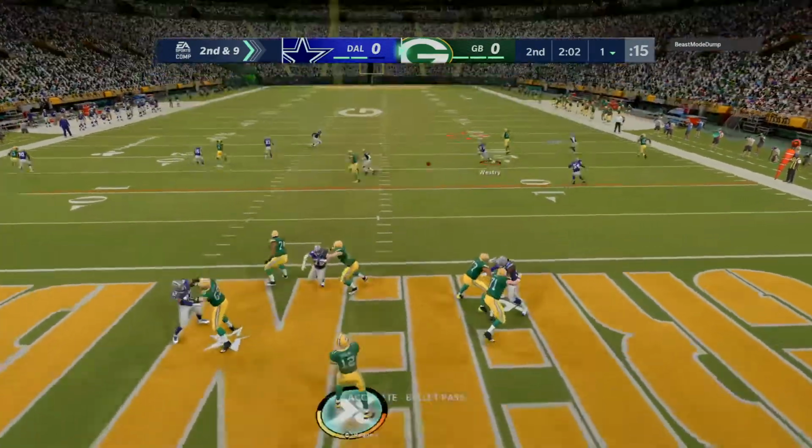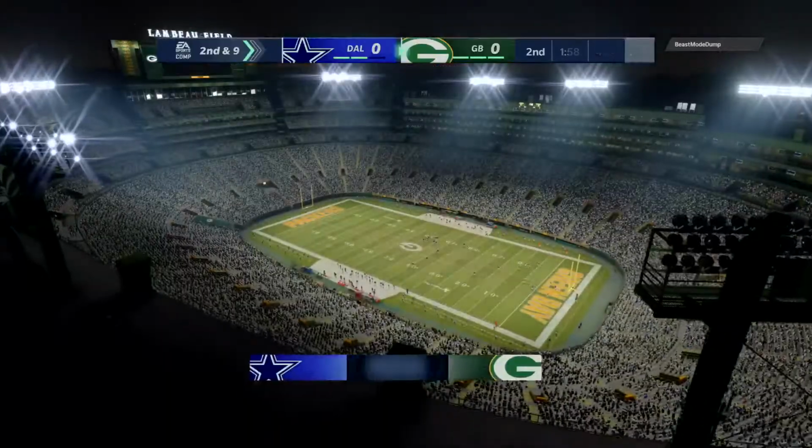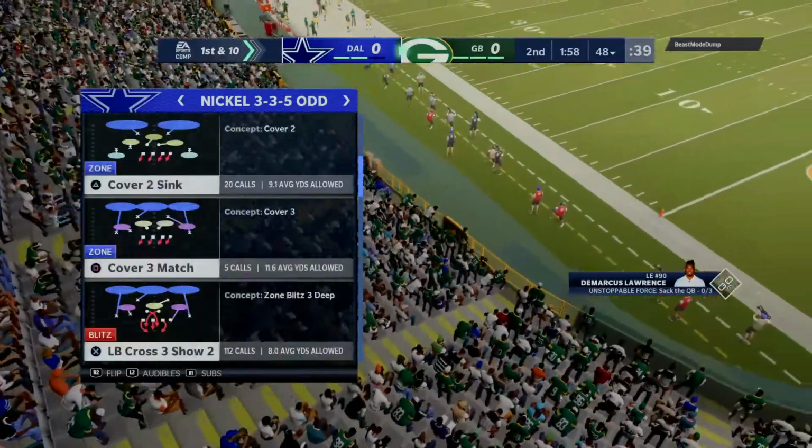In his own end zone, it's Rodgers. A throw caught by Kumaro. And he will finally be taken down up at the 48. 1:58 left to play till we hit halftime.